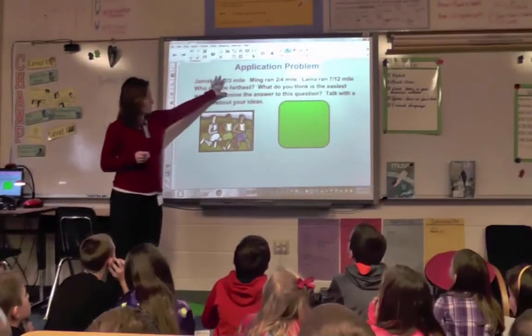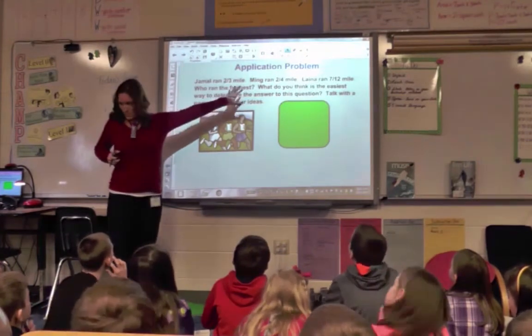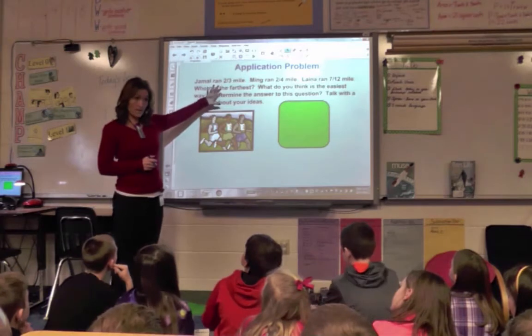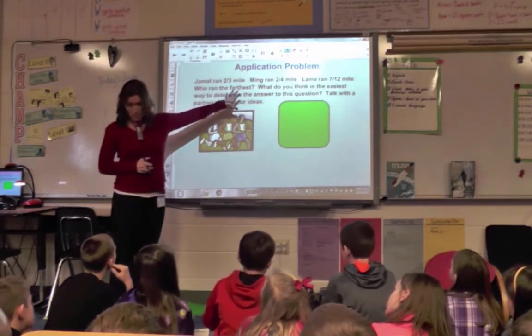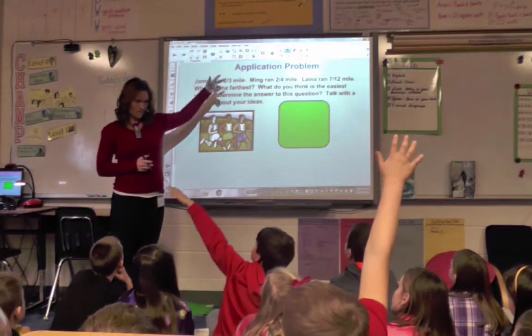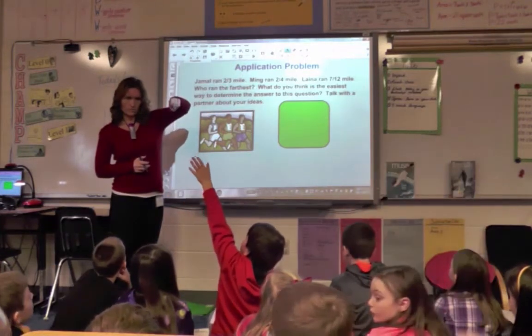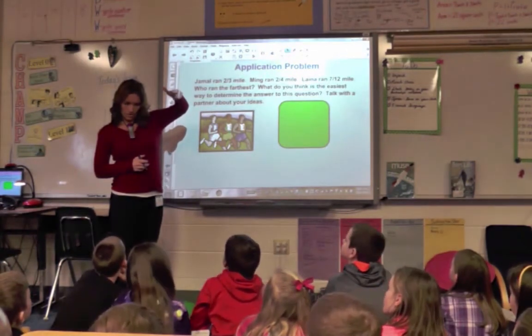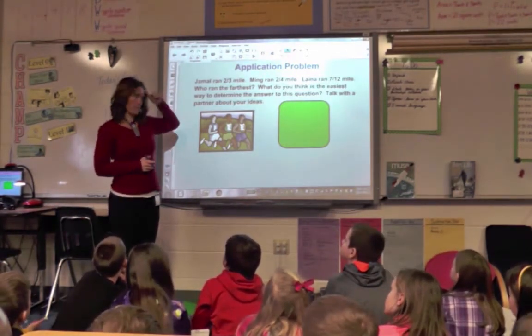This application problem has to do with comparing fractions. So we have a strategy for solving problems that are applying our skills to everyday life. And what is that strategy that we use? RDW. So we're going to read, then what? Draw. Then we're going to write. We're going to write, okay?